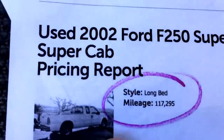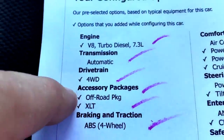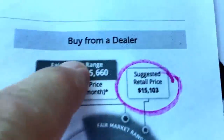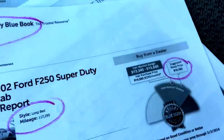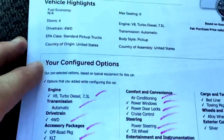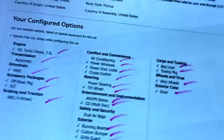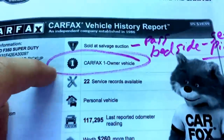117,303.2 miles. Anyway, Kelley Blue Book for a long bed, XLT. That's what that is. It's got a suggested retail price of $15,103. I will tell you something. Because this thing is so clean, the title is not going to matter on this vehicle. People aren't going to care. So that's really not an issue with this one.